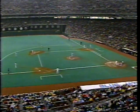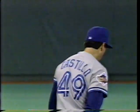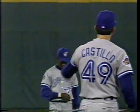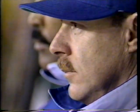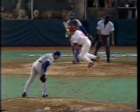Check swing and a ball low. And another ball low on a count of 3-1 on Hollins with Darren Dalton on deck. Bases loaded. Back-to-back walks thrown by Castillo. He has pitched an inning and 2/3. And Galen Cisco, the pitching coach, is on his way to the mound.